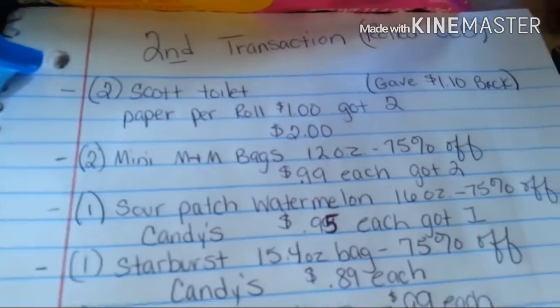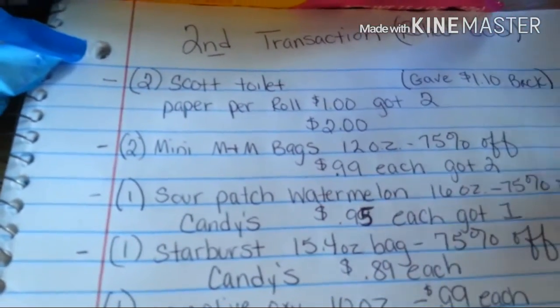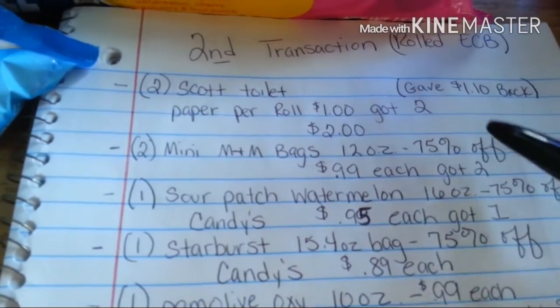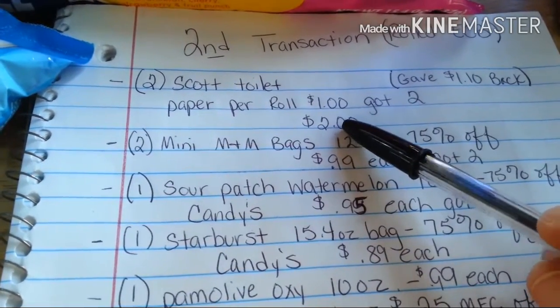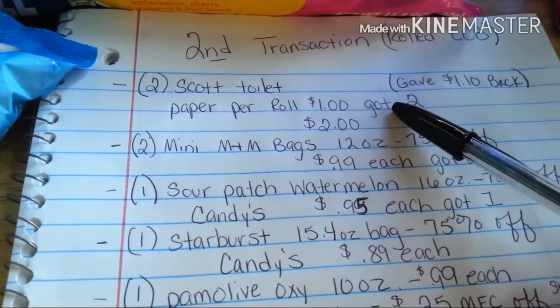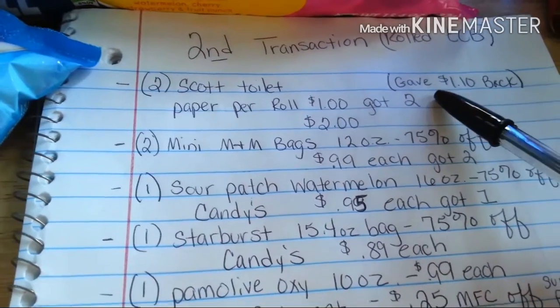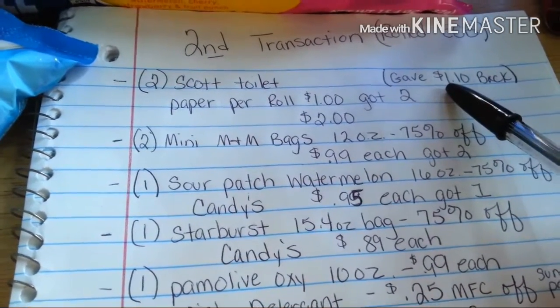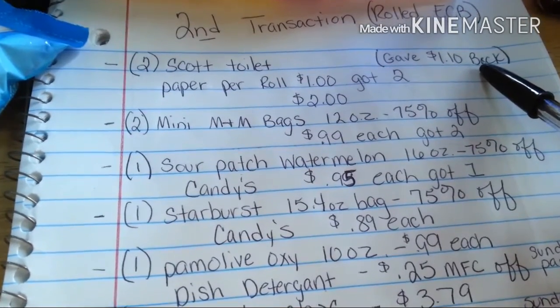Okay, I rolled my ECBs. The Scott toilet paper, they were two rolls for $2. They were $1 per roll, and you get a dollar ECB back, so it makes them 50 cents per roll on that. She accidentally rang up an extra one, so she had to give me $1.10 back in this transaction, so I'll explain that a little bit down the line.